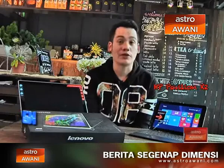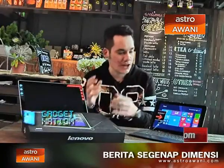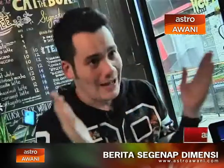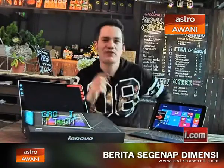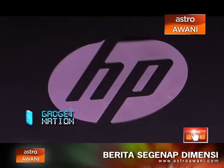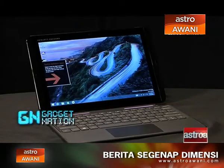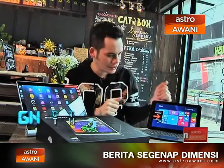Now, apart from the obvious size differences, it's also very different in terms of price. Lenovo, much more expensive. Almost, not quite, but almost double the price of the one we have here from HP. So, how do they differ apart from price point and obvious size? Well, let's find out firstly with this. All right, let me just show you what we got.